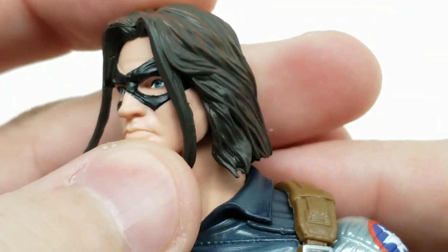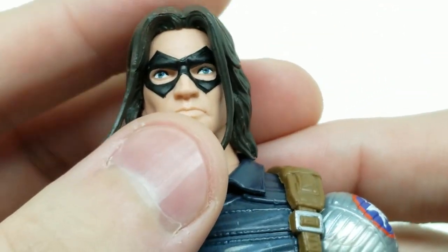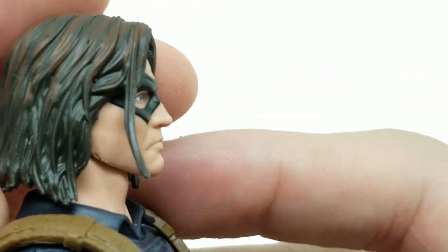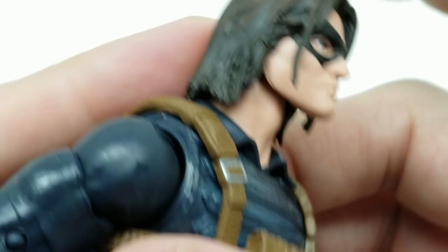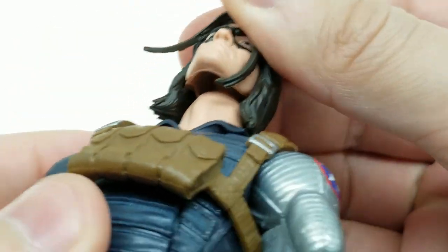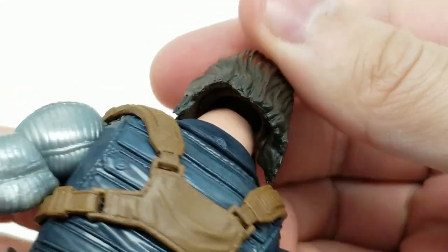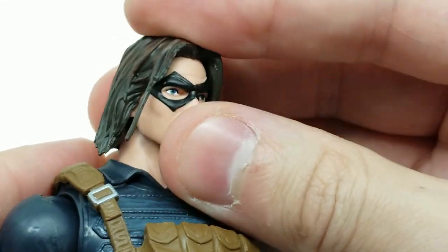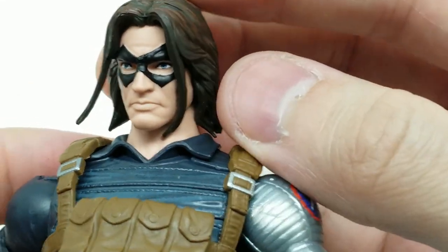Let's zoom in. And it's more of a mask here than the black kind of like war paint makeup he had in the movie. We have hints of brown in the hair. And it looks like they've tried it again with a single ball joint on the head. Interesting. On the neck. And I'm not necessarily the biggest fan of that.